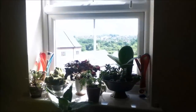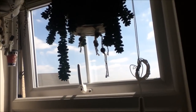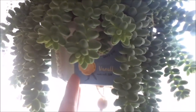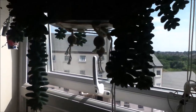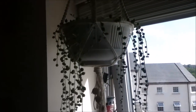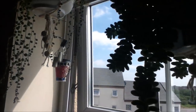And then moving on here, of course you have seen this many times already. Here I have two trailing succulent plants, and this is my Burro's tail. I like this one a lot, though the leaves are very fragile. They snap easily, and so I just put it back into the soil and see if it grows. And it's a slow growing plant compared to the string of pearls. That's another succulent plant. So that's what I have here.